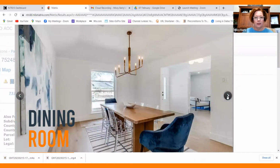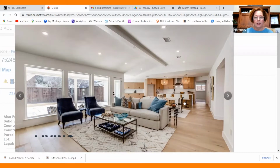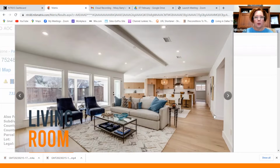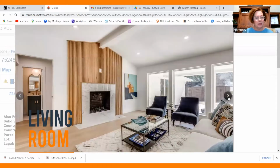Another view. And then behind that wall, you've got your living room and your kitchen and informal breakfast room. You'll notice the hardwoods throughout, light and bright. And as I mentioned earlier, renovated from what this would have looked like back in 1973. Nice feature around the fireplace.